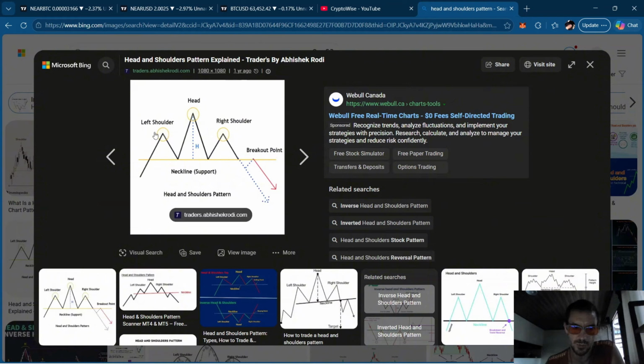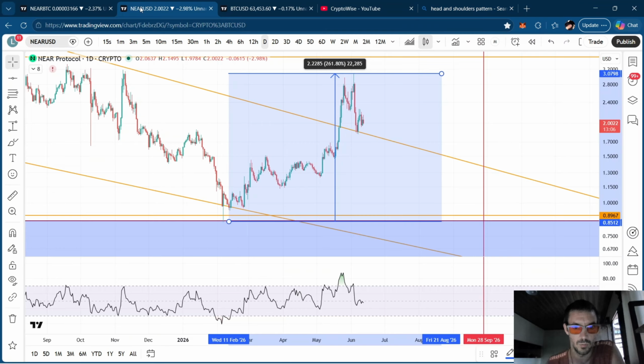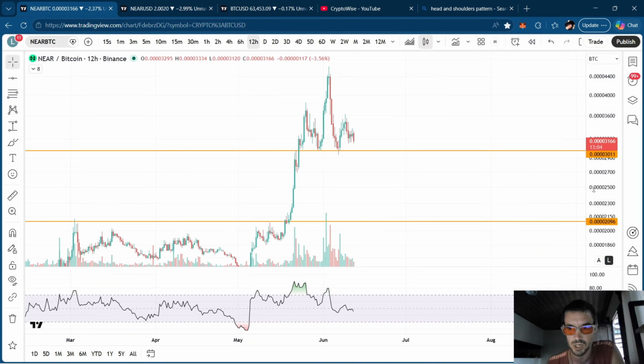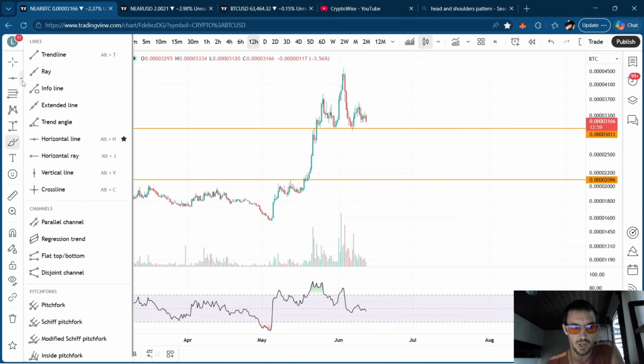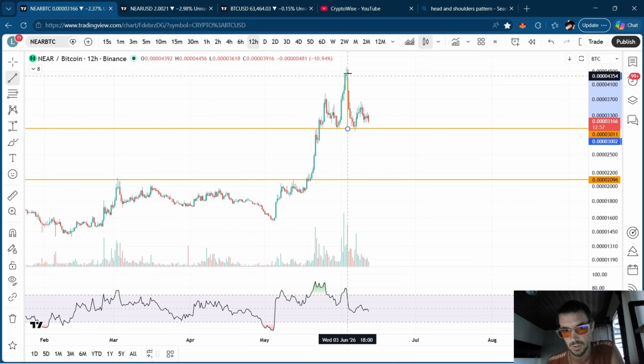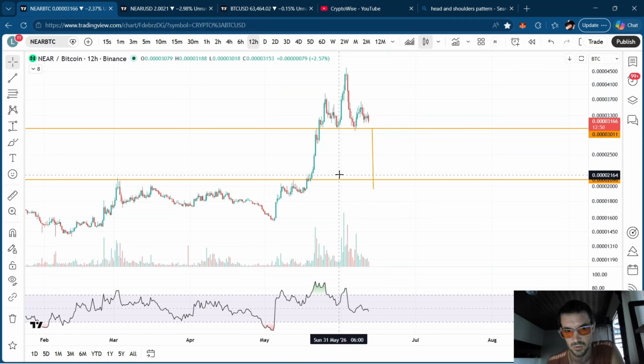This is a head and shoulders pattern. We have the left shoulder, the head, and the right shoulder, and we have the neckline. Once the price breaks the neckline with volume support, it is expected that the target will be met with higher probability. And when we see the NEAR BTC chart, we can see that if this head and shoulders pattern plays out, we take a measured move price target out of the head, put it at the point of the neckline, and the target is way back into this zone here.